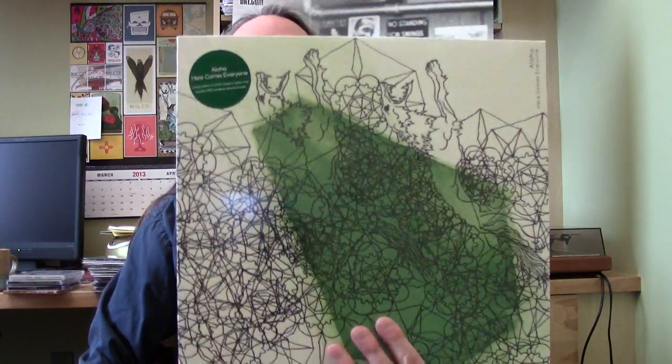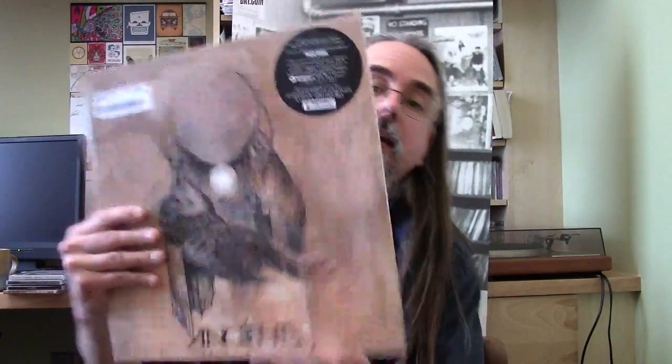Here we go. Aloha on green vinyl. Prog metal band called Ancients, and I'm not sure how to pronounce it because there are 2 I's, but check it out. Avenged Sevenfold has 2 records out. We've got that kind of a live and B-sides thing, and a nice picture disc with music from Call of Duty Black Ops 2.